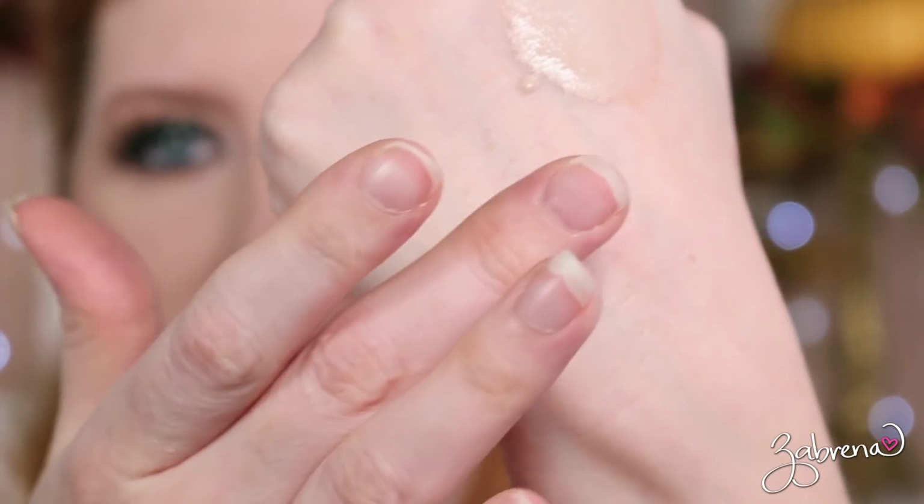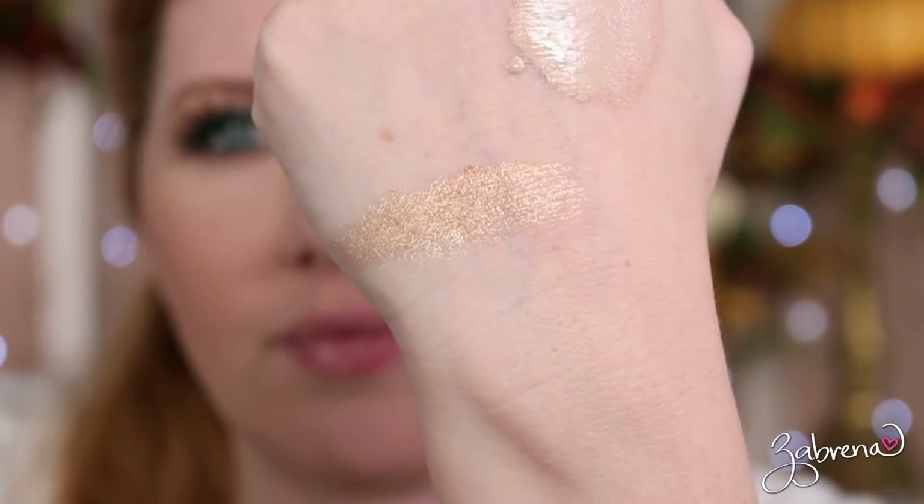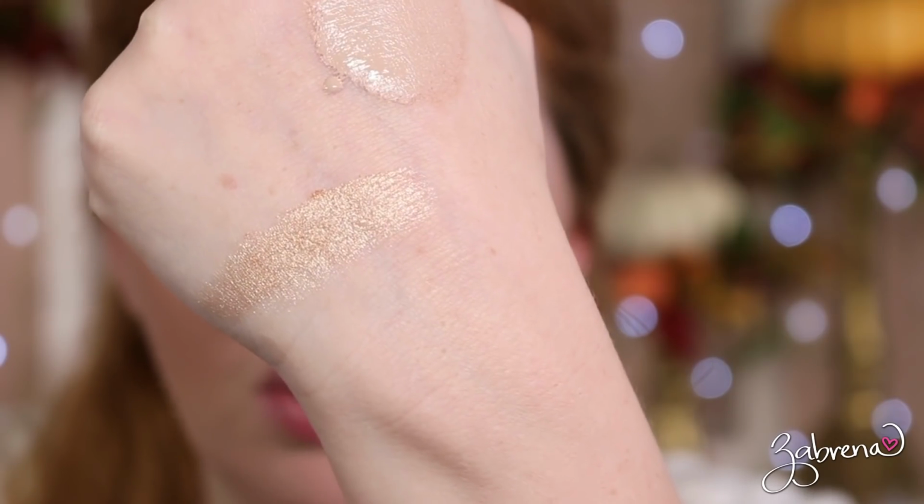Oh my goodness, you know what? This is so pretty. It is pure, what's the word? Gold. I mean, that's beautiful. Champagne gold, that's the word that I'm looking for. It's not that yellow gold, it's more white gold.